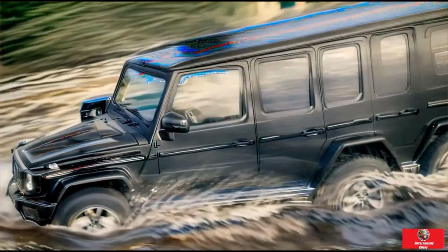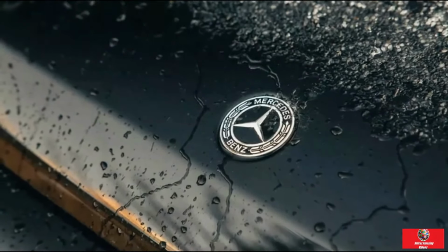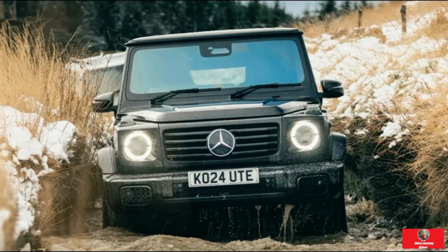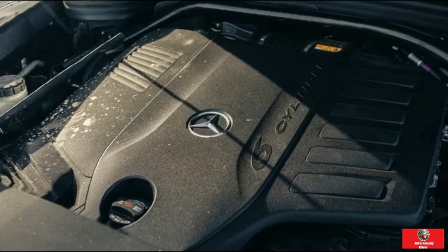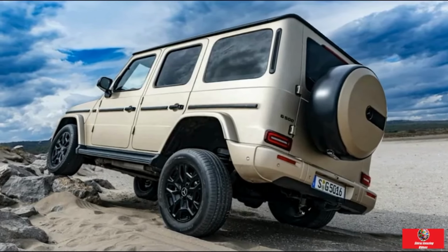Plus rivals. Competitors like the Toyota Land Cruiser LC250 and Ineos Grenadier come at almost half the cost, but the G-Class stands apart when it comes to luxury and performance. Next year, new competition is expected: the Land Rover Defender Octa.